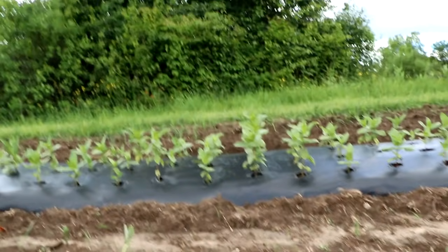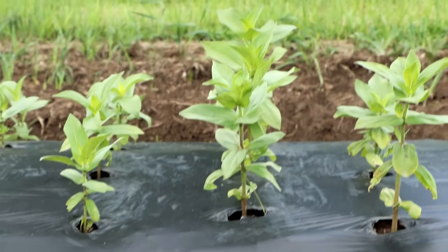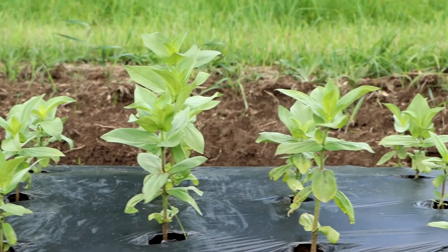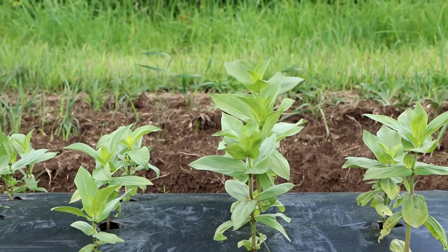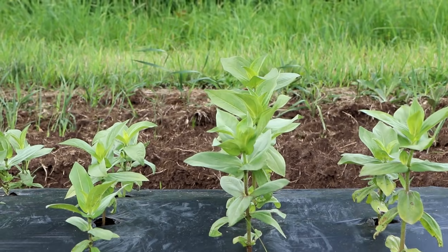Look how nice those look. Look at those babies. They look so much healthier than last year's plants already. Now, I did add compost to every hole as I was planting.